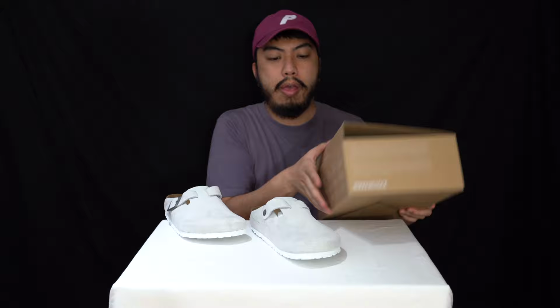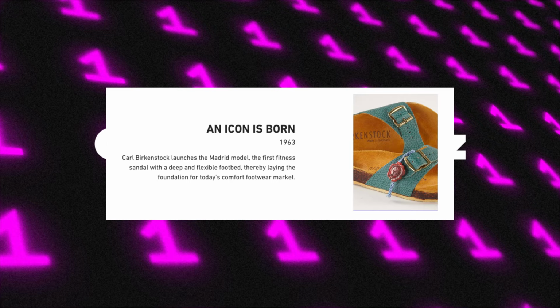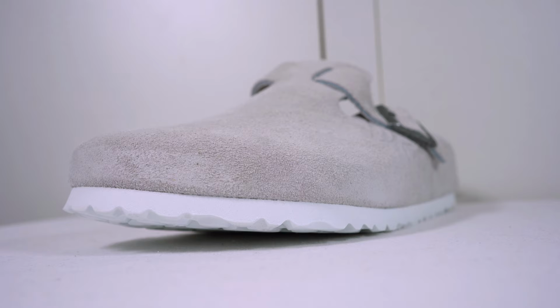Now, if you've not seen our review of the Arizona, that's Birkenstock's most famous sandal, check it out. I've given a little more in-depth history of Birkenstock as a brand, but for a quick review, Birkenstock are a German brand. They were known for making insoles, and as a result, they made great sandals that mold to the underside of your foot. So it's great for comfort, all that jazz. That's why Birkenstocks have been so popular through the decades, through the centuries even, because these were made in 1774. So it stood the test of time. Now, with all that said, we'll start with the outsole.